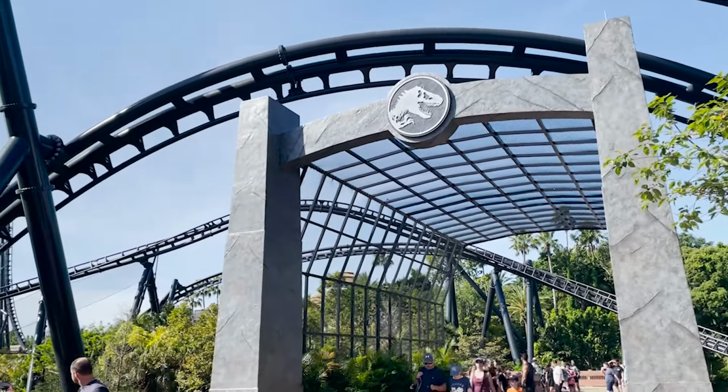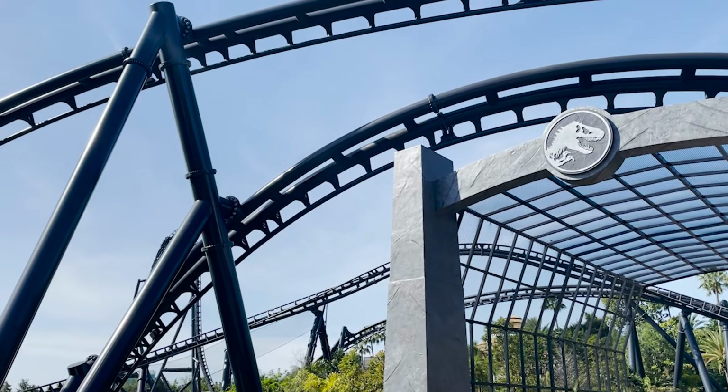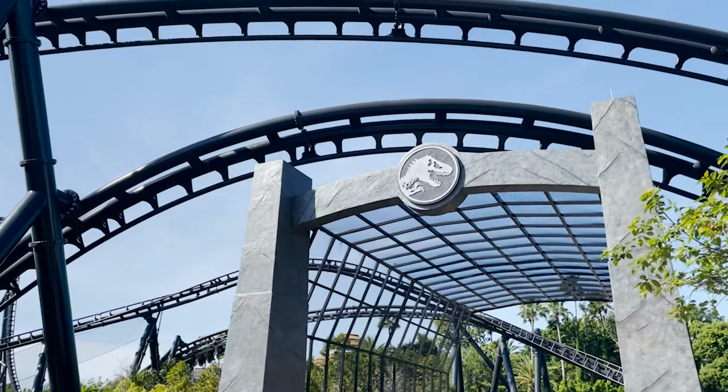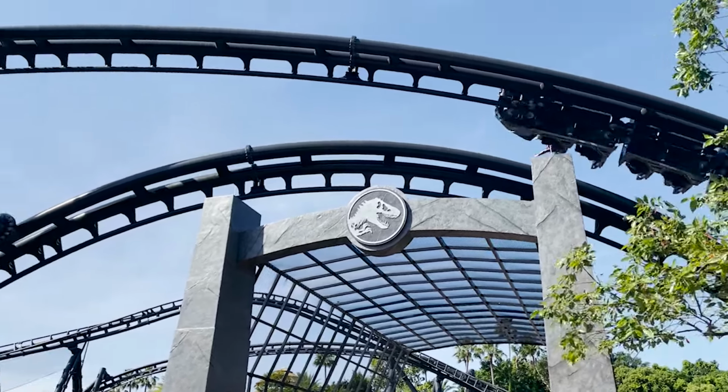We're going to jump over to the next tip and trick, and that would be choosing the right Universal Express Pass. So again, like we said, we're going to stick with the main two theme parks for this. There is the Universal Orlando Express Pass, which allows you to go onto each ride one time, and then there's the Universal Unlimited Express Pass.